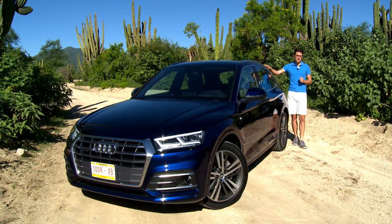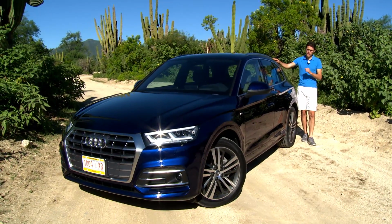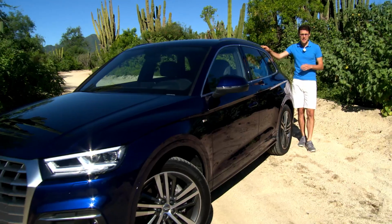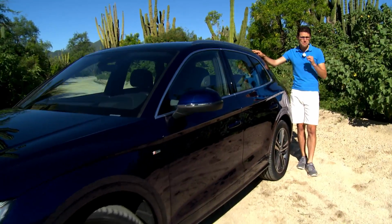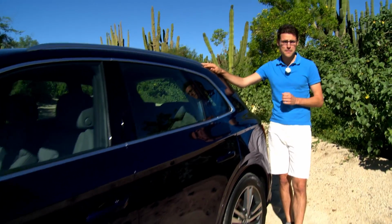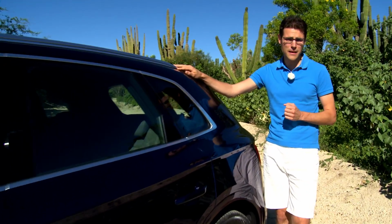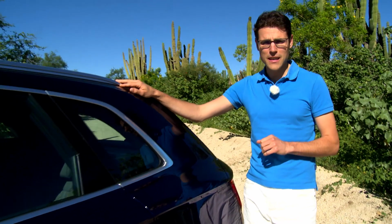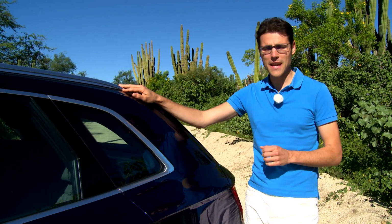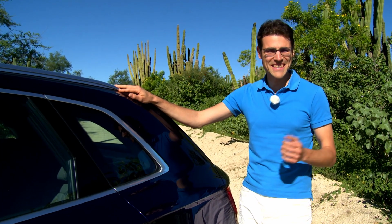Some basic facts about the production, because so far the Q5 was built in Germany, in Ingolstadt at the main plant. But now there's been 1 billion euros of investment for the new plant in Mexico, in the federal state of Puebla. That's not where we are today, because we are around Baja California. Puebla is on the mainland of Mexico, but at least it's the same country.